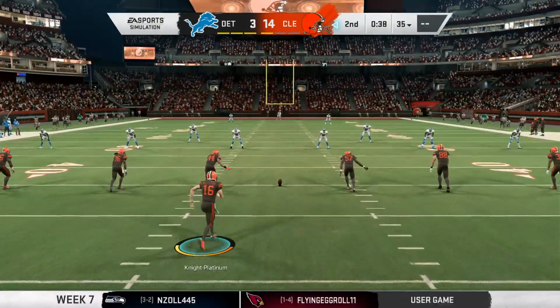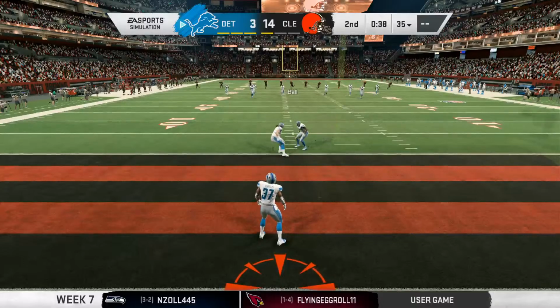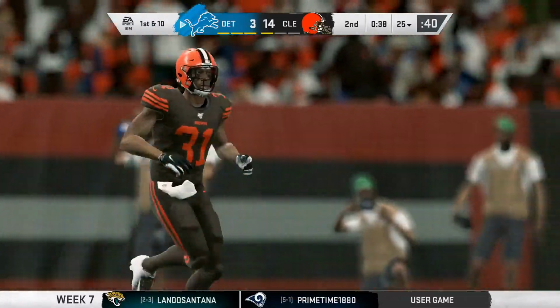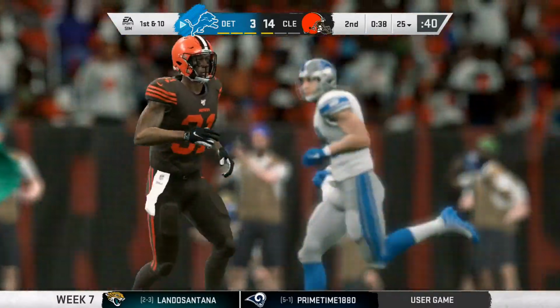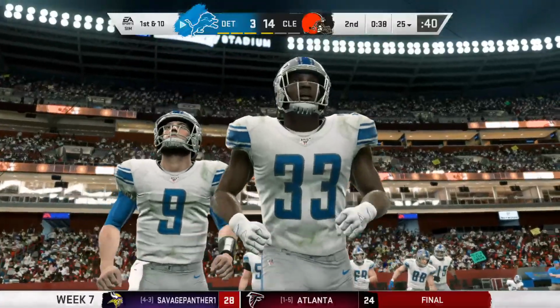The kickoff unit is out on the field, and they will send this one away. And they will not get a chance to return this one as it's through the end zone for a touchback. Here's the Detroit offense now as they head back out onto the field.